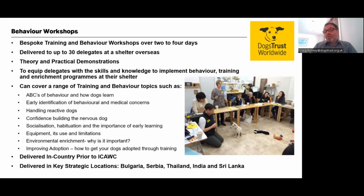Dogs Trust Worldwide can also deliver bespoke workshops on dog training and behaviour, which last between 2 to 4 days. These are delivered by expert members of the Training and Behaviour Department at Dogs Trust on location at shelters overseas. The workshops can be delivered to only a small number of delegates or up to 30 delegates from a number of local shelters.